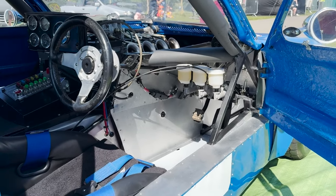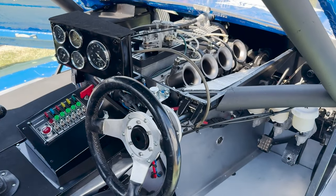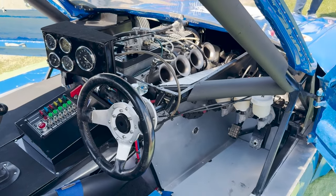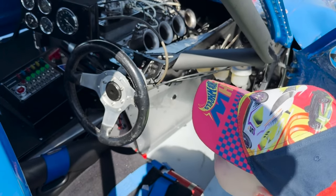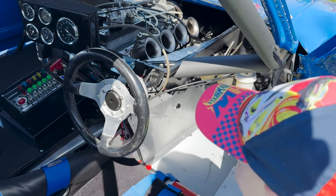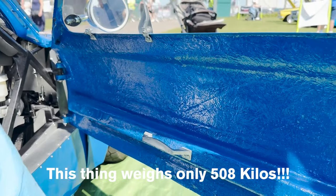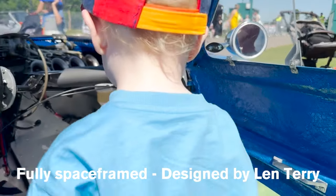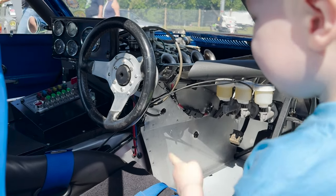It's not a turbo, this one is naturally aspirated. It's got throttle bodies with mechanical fuel injection. Look, what do you think? Is that good? Yeah. Light. I think it's one of the lightest Escorts. Look at the doors, they're made out of fiberglass. It's like half a door. You can't get in it. It's not our car. Demo.